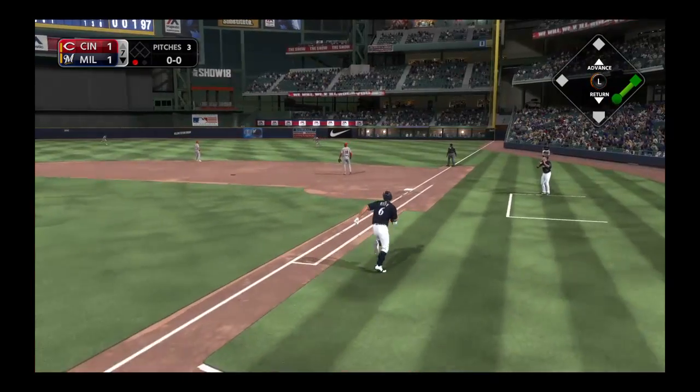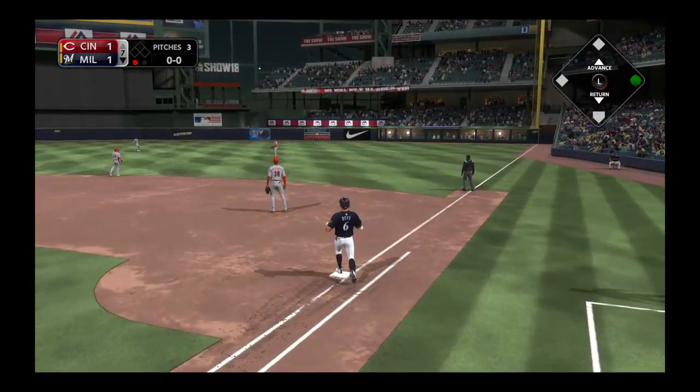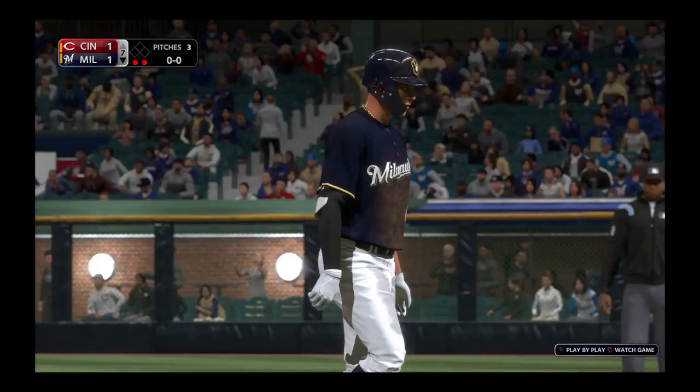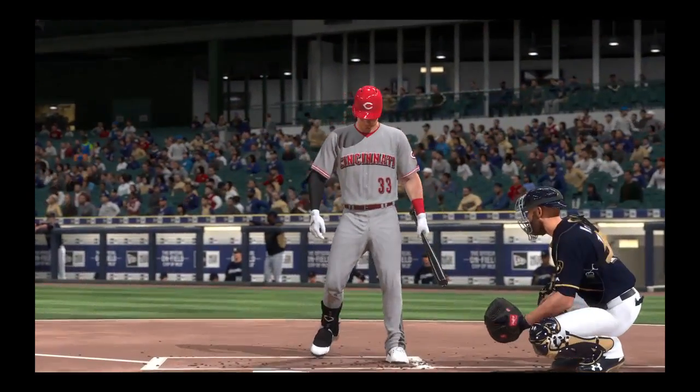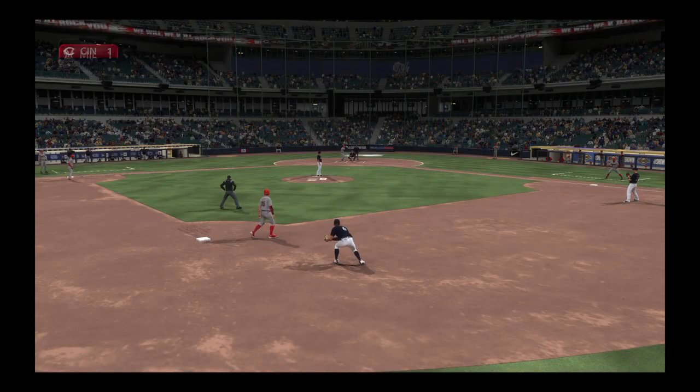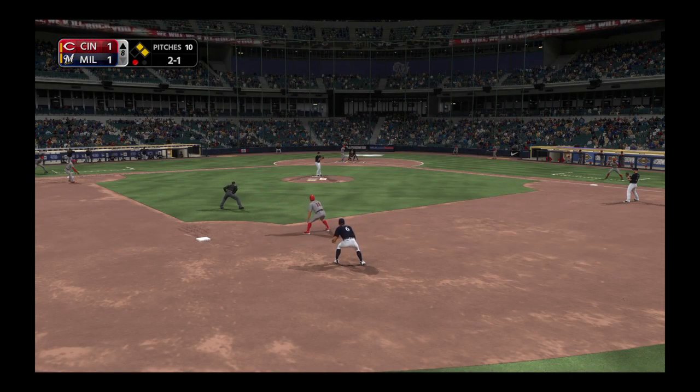High in the air out towards shallow right. Vasquez has a play, and he makes the catch for the second out. So now the Reds' cleanup hitter, Jesse Winker. He enters this at-bat 1 for 2 with a walk.